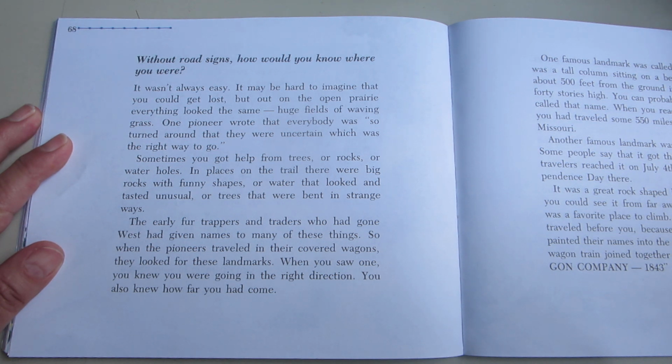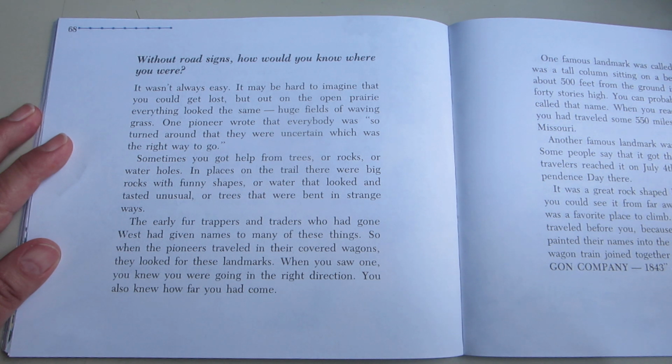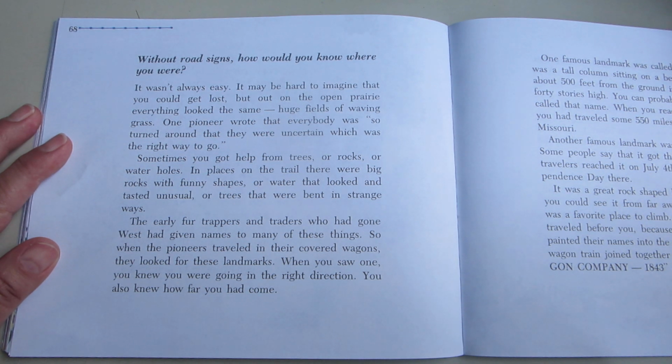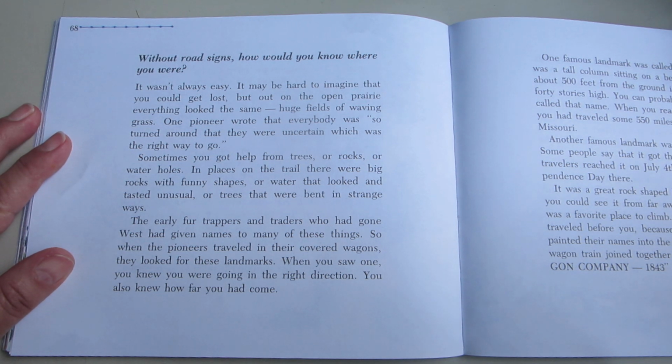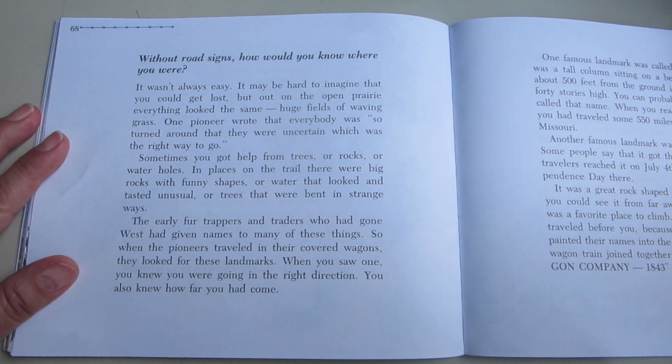Sometimes you got help from trees or rocks or water holes. In places on the trail, there were big rocks with funny shapes, or water that looked and tasted unusual, or trees that were bent in strange ways. The early fur trappers and traders who had gone west had given names to many of these things. So when the pioneers traveled in their covered wagons, they looked for these landmarks. When you saw one, you knew you were going in the right direction. You also knew how far you had come.